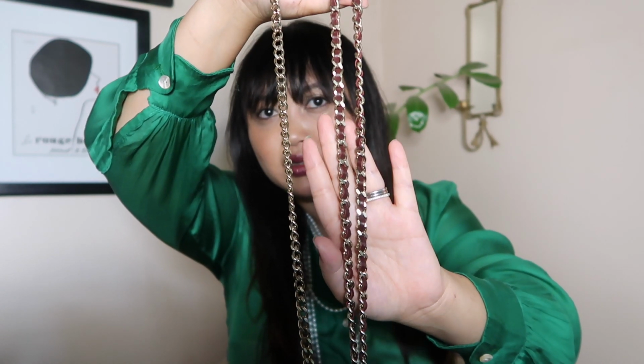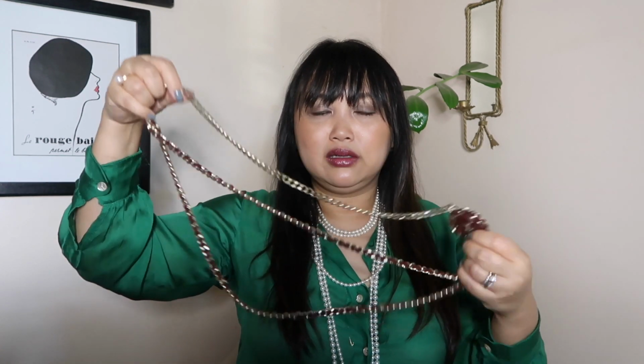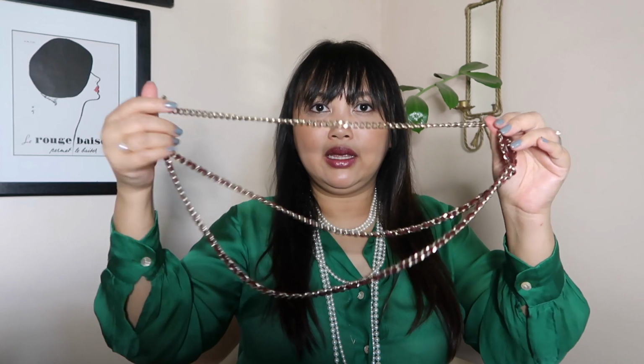Such a beautiful chain detail there. Reminds you of their handbags. Honestly though, I do wear this more as a belt as opposed to a necklace. I think it looks great as a belt. So this part goes in the back, and then it's just gonna go like that when you wear it as a belt. Only 2 more items to go, guys.